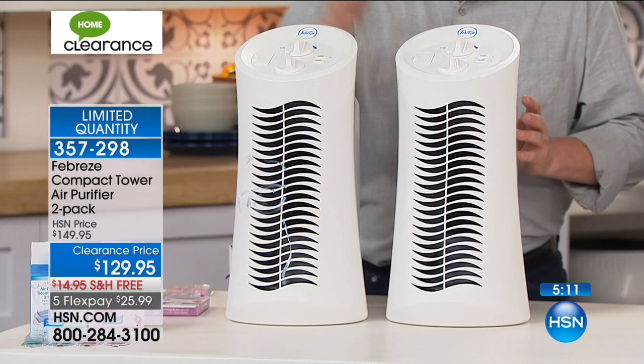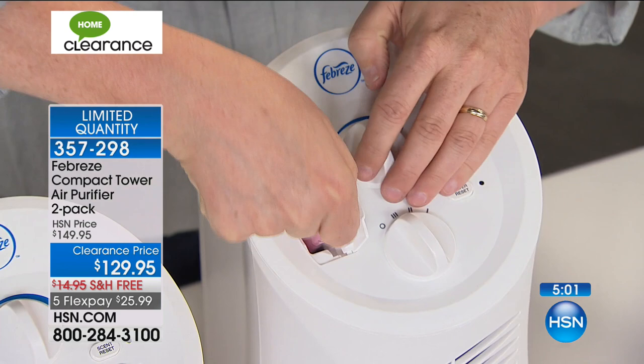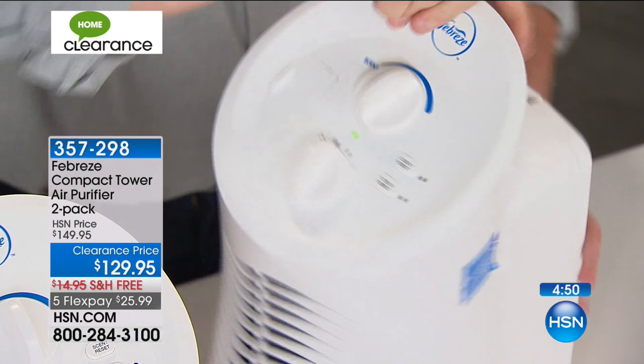Now, the controls and the scent: all you do is pop the scent in here. When you get these home, they're gonna give you 4 scents, only at HSN. You peel these off, pop them in like that, then you can enjoy that beautiful Febreze scent, and it's also so effective. There's an electronic indicator that will tell you when it's time to change the filter, and when it's time to change the scent. On the back, I just wanna quickly show you the filtration system.